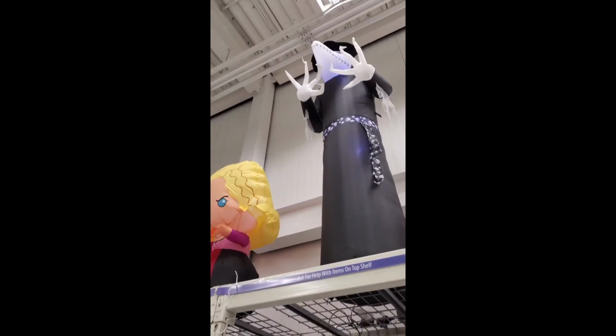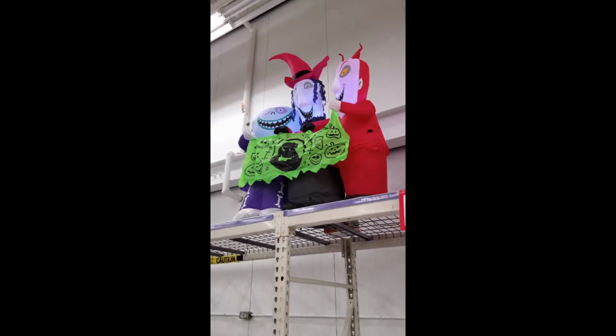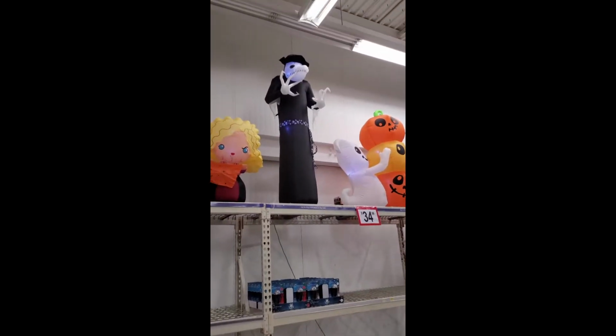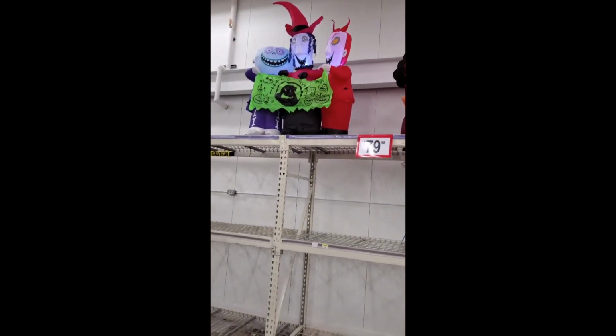Then we sort of got into more of the different variety. We had some Hocus Pocus. We had what looked like kind of a skeleton Grim Reaper. And then, of course, some Nightmare Before Christmas inflatables, which you know me, I absolutely love to death. And was super, super sad that they didn't have any left for me to pick up.